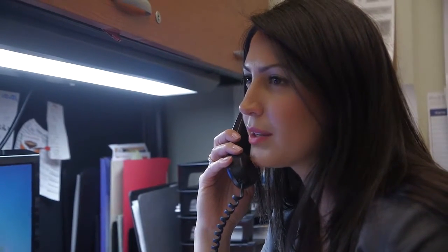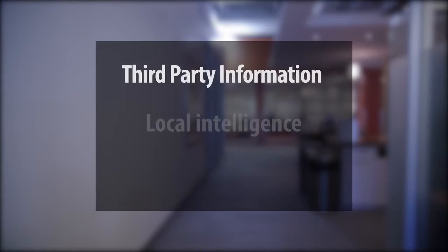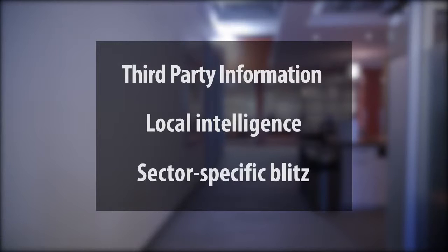Ministry of Labour, Ali Sheikh speaking. Hi, I've received a notice of inspection, and I was just wondering why it is that our workplace is being inspected. Workplaces are selected through a variety of methods. These may include third-party information, local intelligence, or random selection as part of a sector-specific enforcement blitz. In some cases, we may also re-inspect a workplace to make sure that past violations have been corrected.